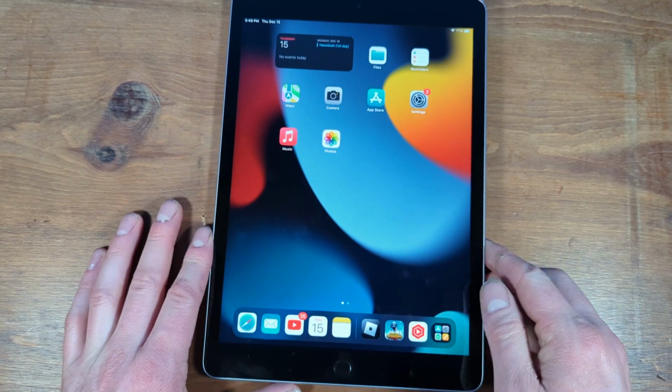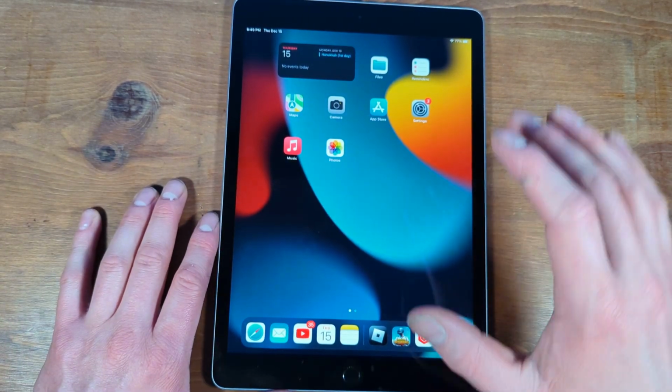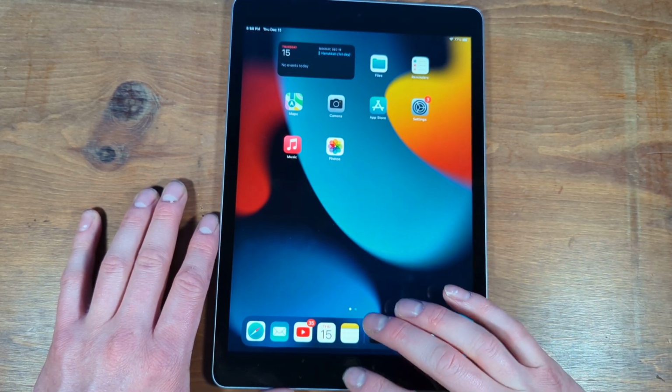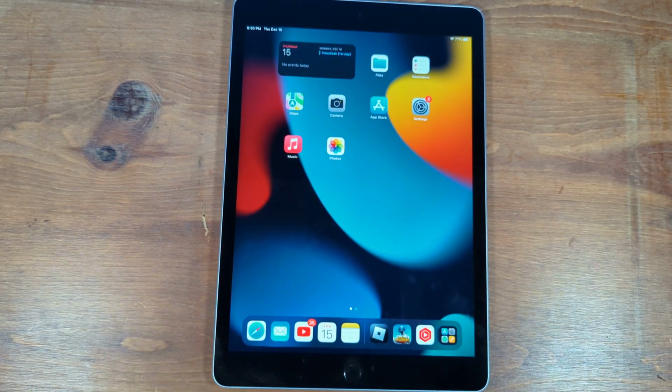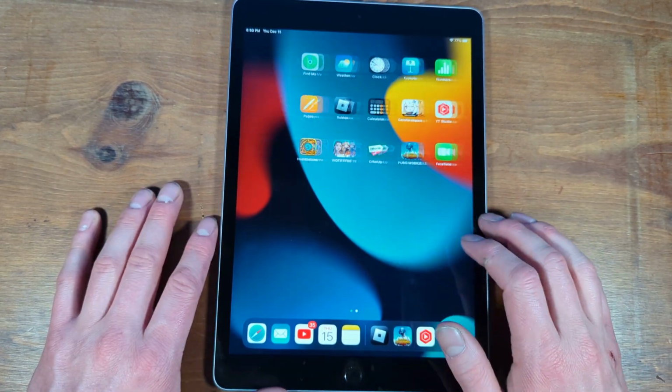But all in all, this is a fantastic device and is one I highly recommend, especially if you like the old school look of the iPad where you still have your home button. I absolutely love my home button. But if you want the newest look, you would have to get the iPad 10 or Air and then spend more money. The iPad 10 is right now on sale here in the US for $400. Again, this is down to $270, so you're spending $130 more, and it really isn't a whole lot of difference in terms of speed from what I've noticed.